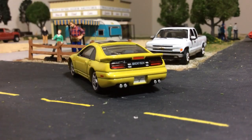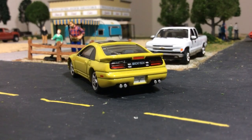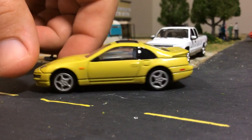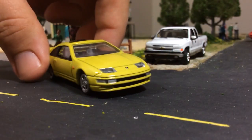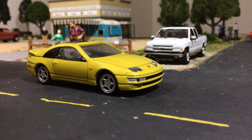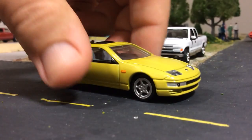just incredible detail on this car. Check out the back end. Transparent lens brake lights. You have all of the Nissan badges and tags on the back, the exhaust pipes, windshield wiper, T-tops. Same thing with the front, transparent lensed headlights. Just a sharp car. And it is 1:60 scale.